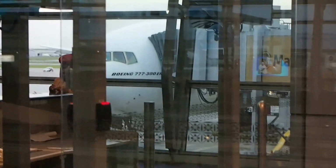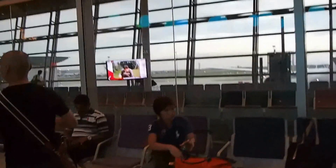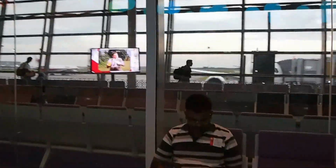Okay, so this is gate C32. You can see our aircraft, Boeing 777-300ER, parked there by the jetway. And it looks like boarding has started. However, the gate seems pretty empty, so maybe most people have made it on to the aircraft.